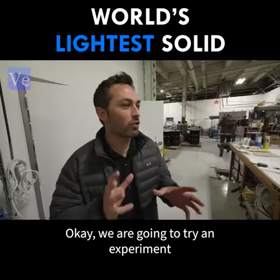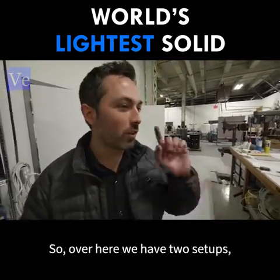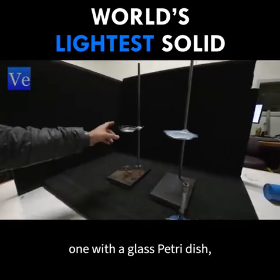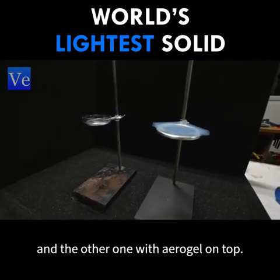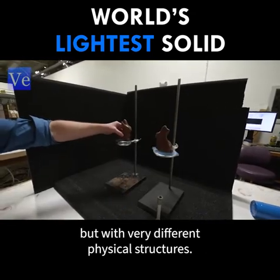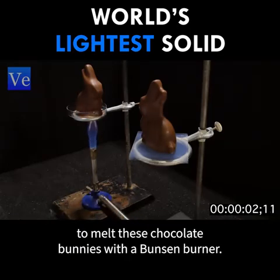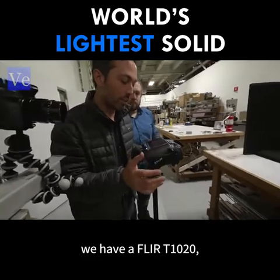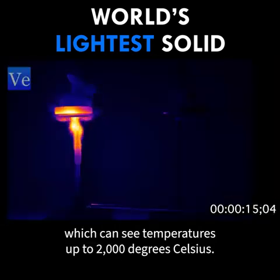Okay, we are going to try an experiment to demonstrate the insulating power of aerogel. Over here we have two setups, one with a glass petri dish and the other one with aerogel on top. Both are made of silica, but with very different physical structures. We're going to see how long it takes to melt these chocolate bunnies with a Bunsen burner. To look at this experiment, we have a FLIR T1020, which can see temperatures up to 2,000 degrees Celsius. It's getting pretty hot.